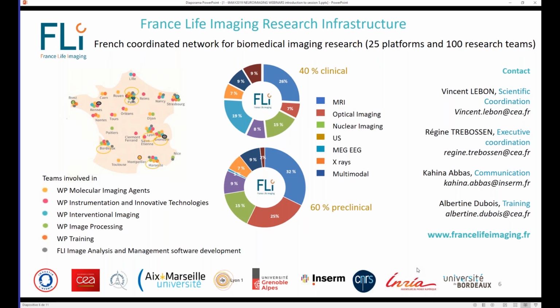Research efforts are structured through 4 work packages, namely molecular imaging agents, instrumentation and innovative technologies, interventional imaging, and image processing. Finally, 2 national-level strategic work packages, one for training and one for management, complement the organization of the FLI network. For more information, please visit FLI's website, francelifeimaging.fr, or contact FLI by email.